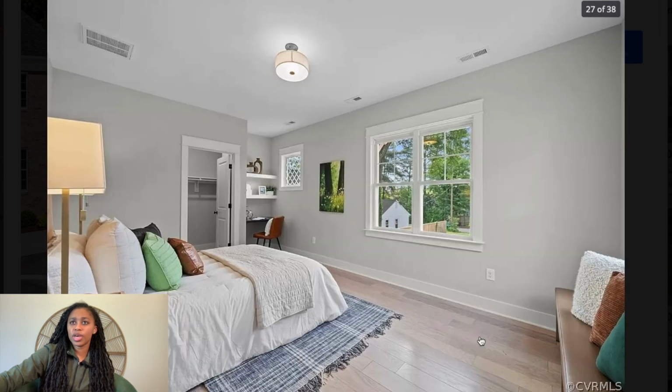Okay, so this is just another bedroom. I like that they have a built-in desk space, so you don't have to worry about buying that. They kept the wood floor in most of the bedrooms from what it looks like.